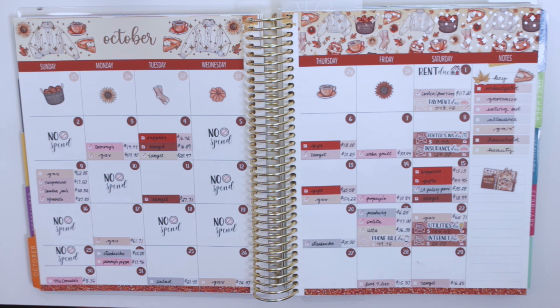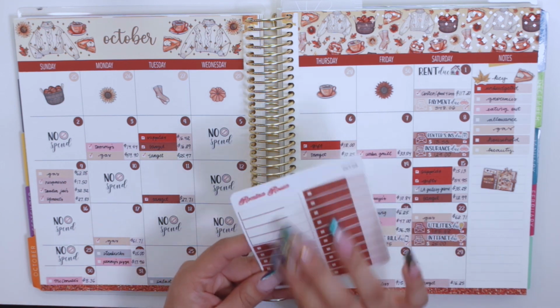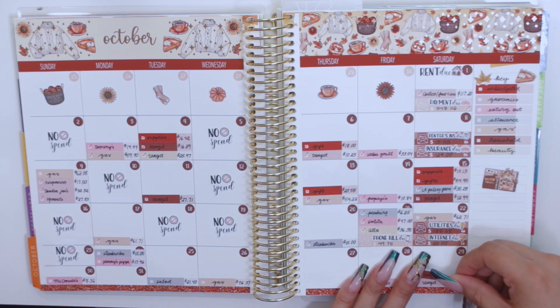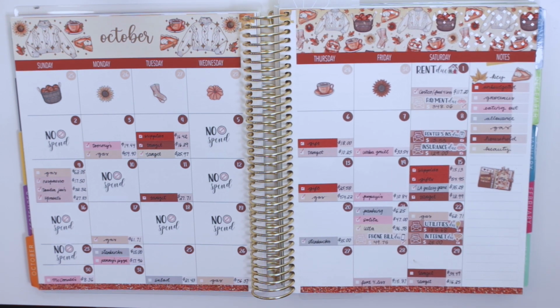And then let's see, I have one transaction for Target out of my household envelope, because they are part of my electronic envelopes. So $34.49 on the 29th. Here, I hope you guys can see. Last time it looked a little bit blurry.